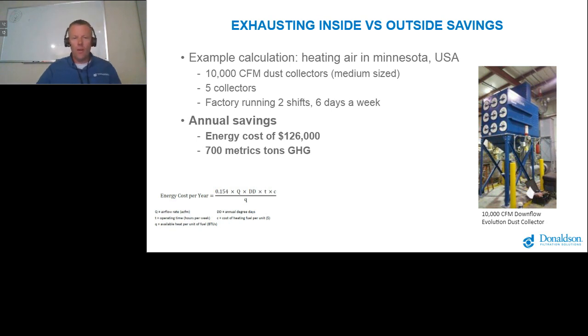It's really kind of in the middle. We're looking at a factory with 5 collectors that's running 2 shifts and 6 days a week. So that's also a typical factory, a medium-sized factory having 5 medium-sized dust collectors. So this is by far not a worst-case type of calculation. This is really trying to do a typical calculation.